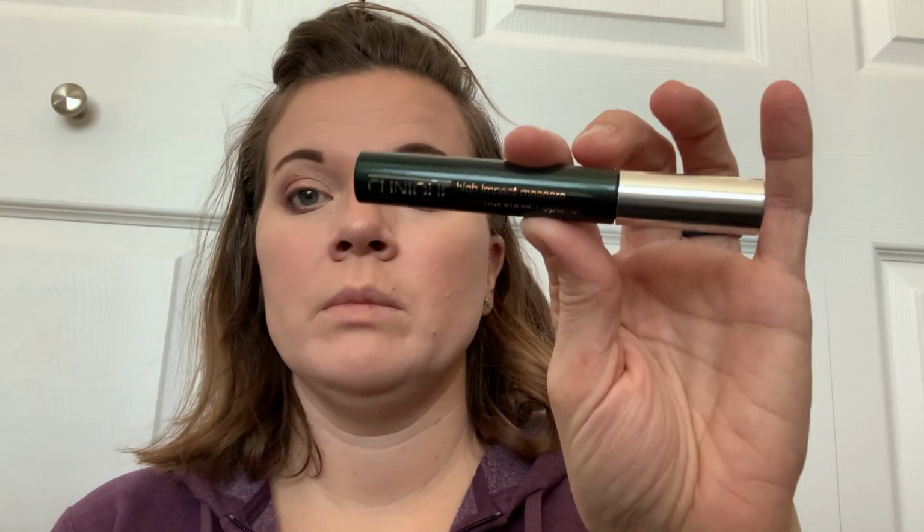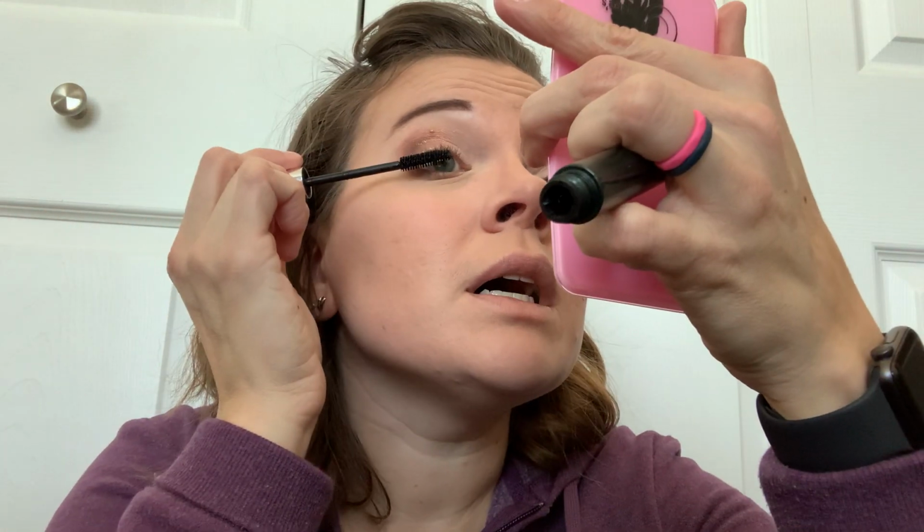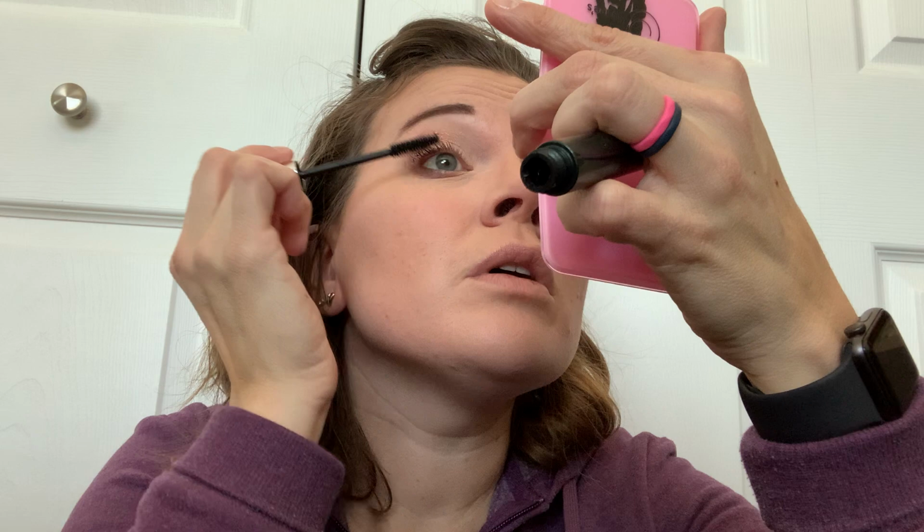And for my mascara, I'm using my Clinique High Impact Mascara in black. They have a brown, they have a waterproof. And unlike the last time when I bought mascara, I did not buy the waterproof first, throw it away, then buy the regular.